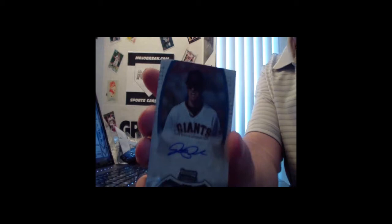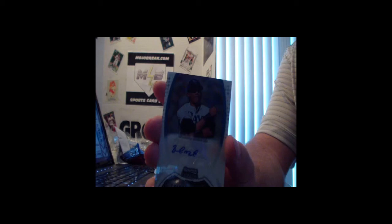And a backwards hit for the Giants. Second auto of Joe Panik, but the first one was in the Elite. Joe Panik. And Brandon Martin for the Rays. Rays always do good in this product. Can always count on that. And a Michael Lorenzen USA piece.